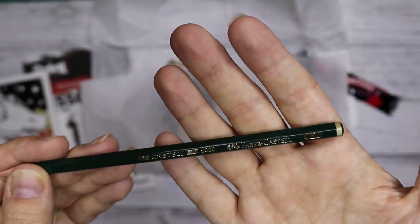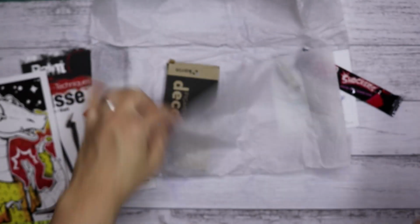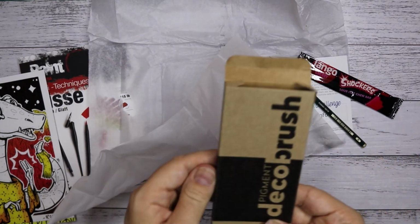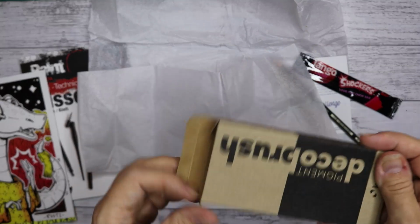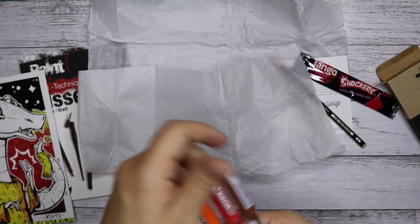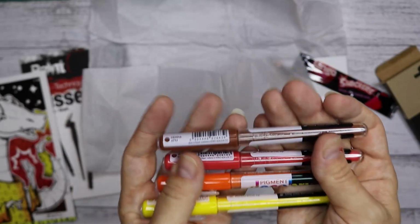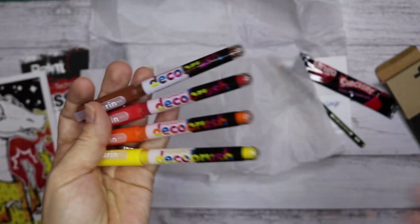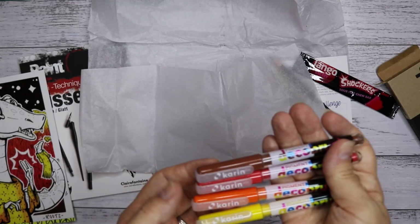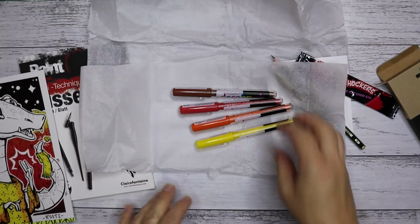We have an H pencil by Faber-Castell. There's a nice point on it. And we also have, it looks like, KARIN Pigment Deco Brushes. And I cannot wait to play with these. I have seen so many videos on these ones and watercolor ones as well. So SCRAWLRBOX, if you ever want to do some green watercolor KARIN markers in the box, I would not be mad. But for now, let's have a play with what's in this box.